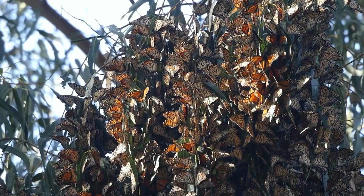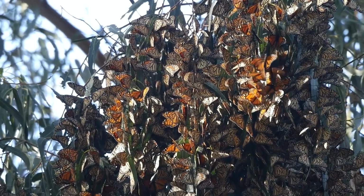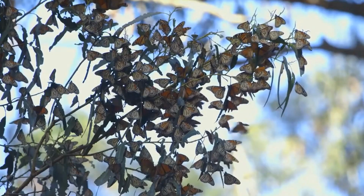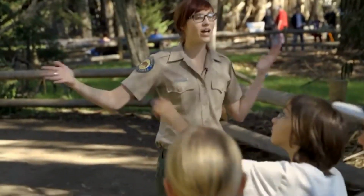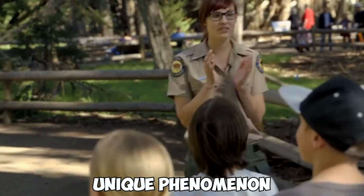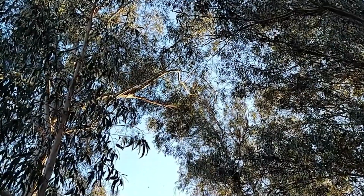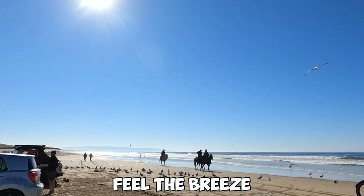The most amazing thing about the butterflies is that even though they only live long enough to visit the grove once throughout their 6-month lifespans, their descendants continue to come to this particular location. Although they don't know why, it's undoubtedly a unique phenomenon. Even when it's not butterfly season, Pismo State Beach is a terrific area to get some exercise, tan, and feel the breeze from the ocean.